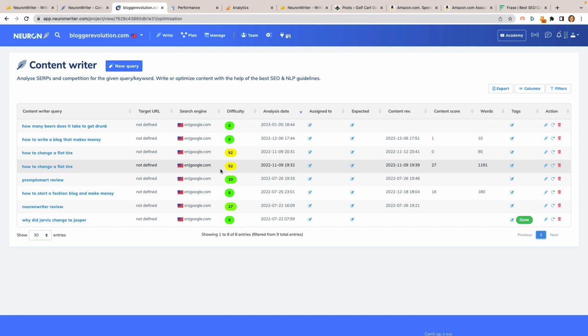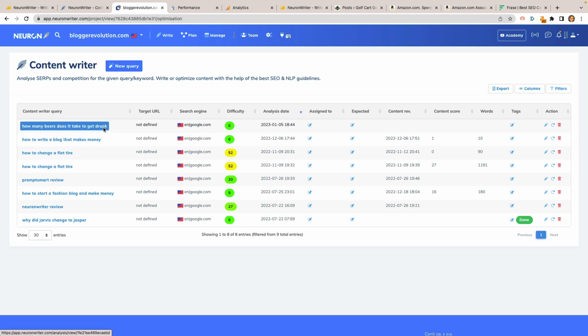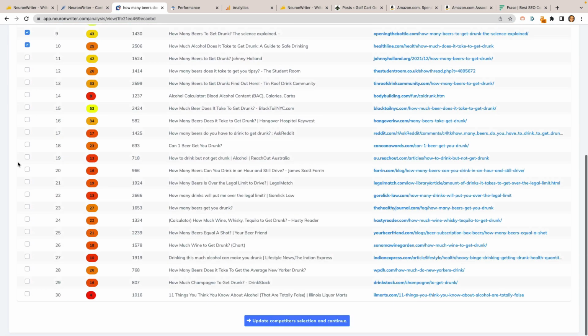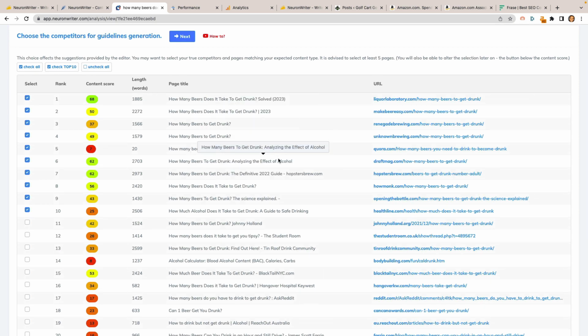It's not going to work for every term in the world because you will probably need to get some backlinks or something like that if you really want it to work well. But for some low competition stuff, it really gives you what you need to know to get started. So it looks like it's done right here. So I'm going to click on the query, and just from here, it immediately shows me 30 results of exactly what's ranking for this particular keyword.